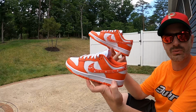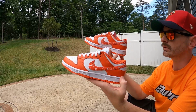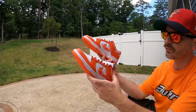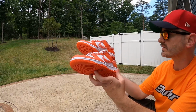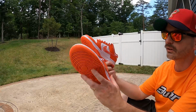I think the Syracuse Dunks were part of the Be True to Your School pack, I believe. I'd have to fact check that, but it's a colorway, you know, white and orange that we're very used to seeing on Dunks. I think it's been around since the 80s, and it really wears these colors well, especially for this warm weather that we're having right now.